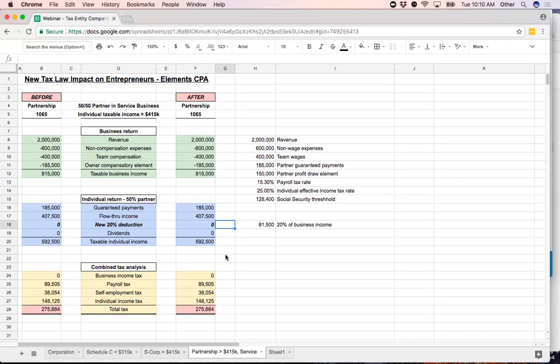And so there are going to be a number of folks who are going to find themselves in this scenario of just not being able to claim that 20% deduction at all. I mean, in some ways, I guess you were no worse off than you were before, but it certainly does leave a bad taste in the mouth to know that other businesses are getting it and yours is not. So bottom line, we see here the total tax between the two unchanged before and after based on that deduction.